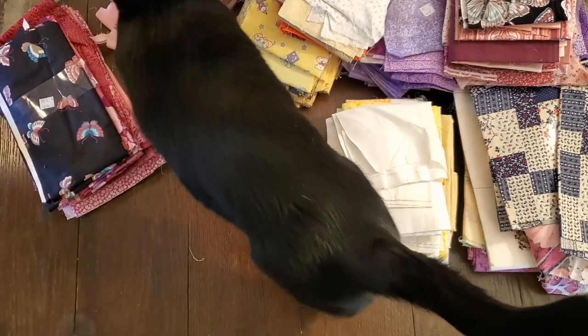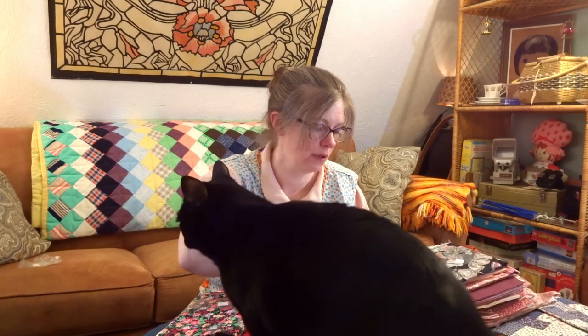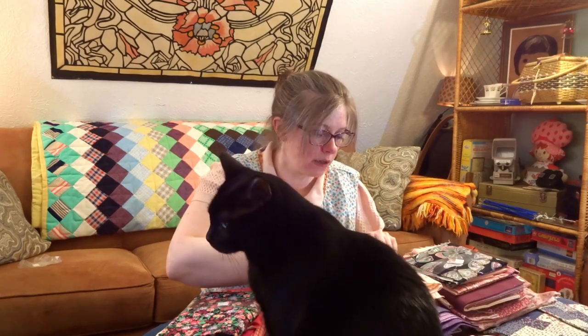There's the cat. Hi, cat. Are you gonna entertain people while I'm opening these bundles out of frame? Yeah? What you gonna do? You're gonna sit there. That's good. Okay, you do that.